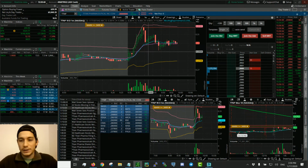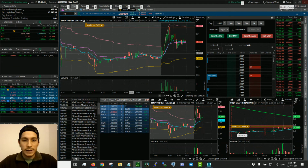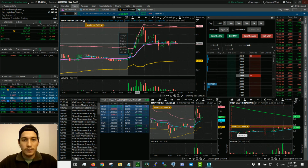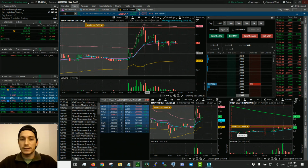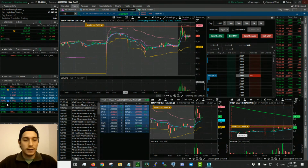TTNP actually had a nice little start to the day. Look at this. This is exactly what we're looking for, actually. Breaks higher, nice pullback, and then boom, it just waddles along. If you had a perfect entry and perfect exit, you'd still only make about 11%. So not that amazing at the same time.